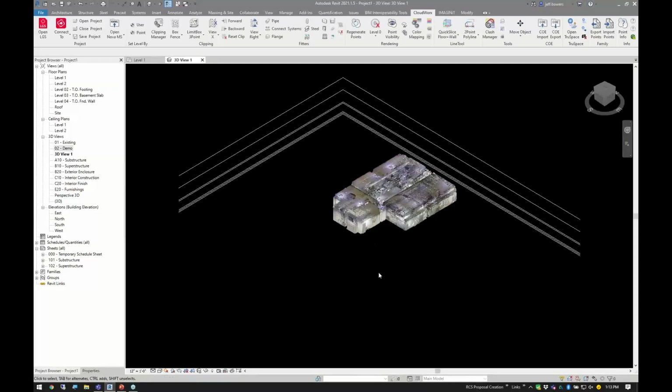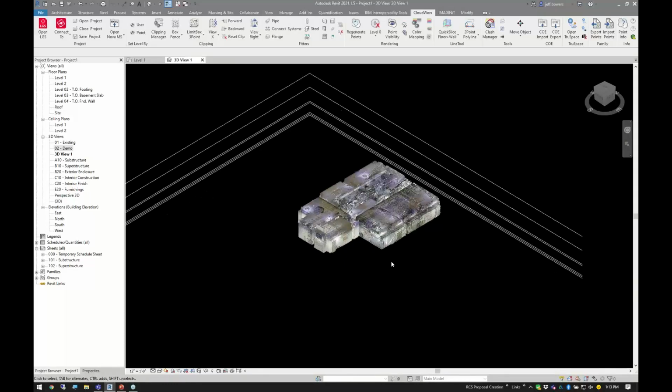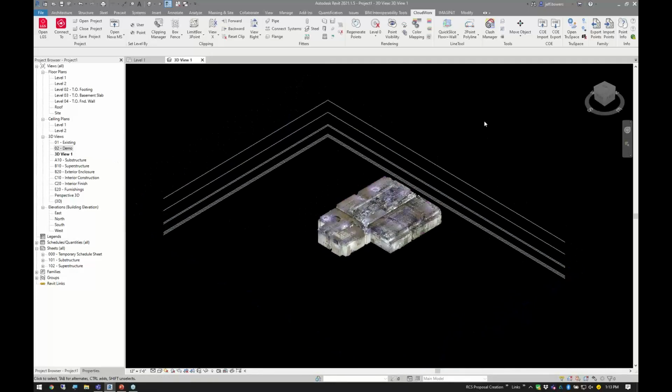I'm going to hit OK and go ahead and bring this in. Now, once this is in, you'll notice that I am in a 3D view. Everything that we've been taught, you know, we work in a plan view, we do sections and elevations. Right now, let's put a pin in that and hold on to it for a minute, because everything that we're going to do for the next few minutes is done in this 3D view, which is a little different than normal.